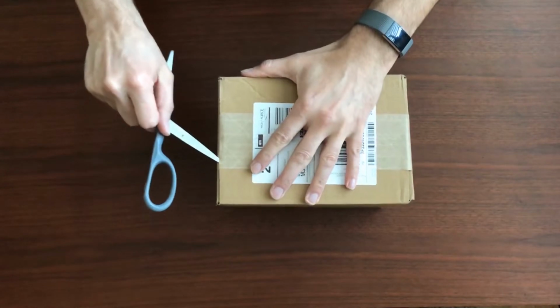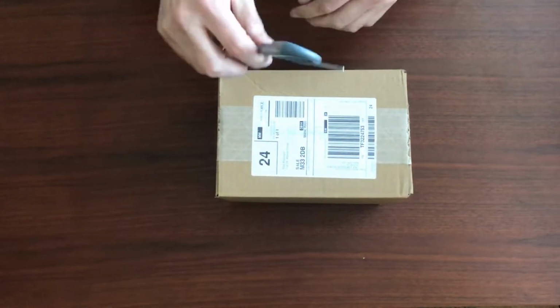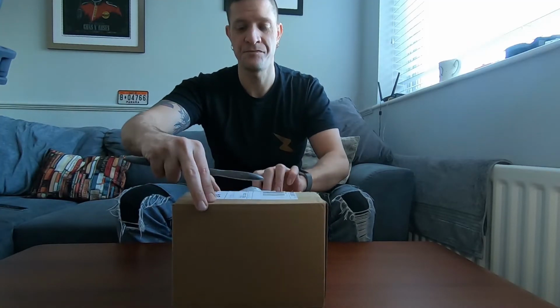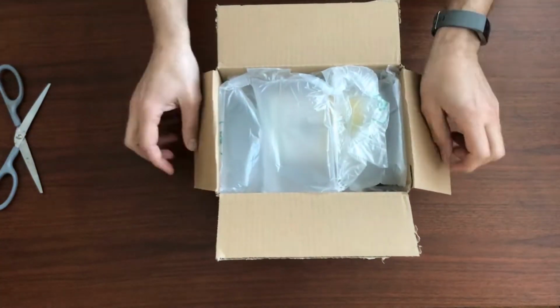Okay, so what is in this box? Hoping to pick this up yesterday. I spent extra money on one next day delivery. I went out for an hour, and of course, in that hour, what was delivered?